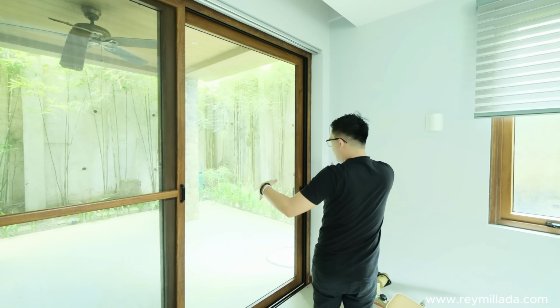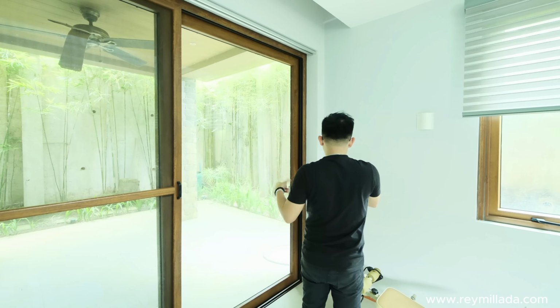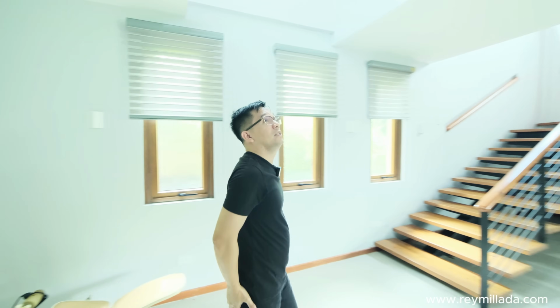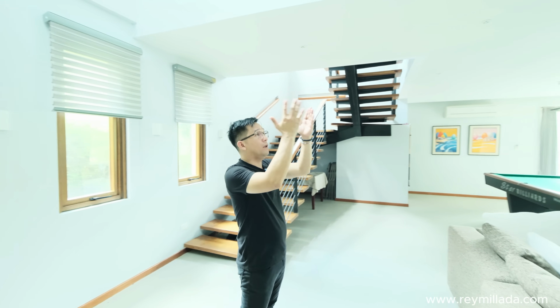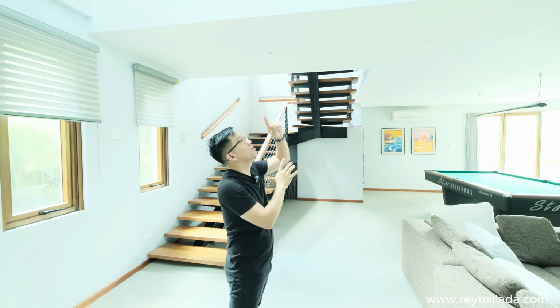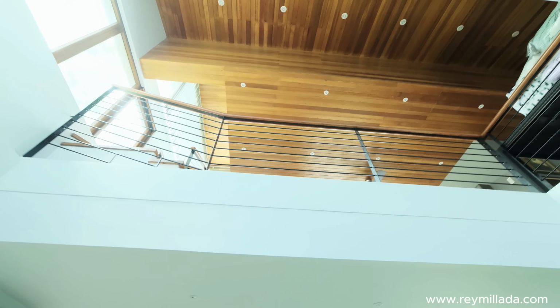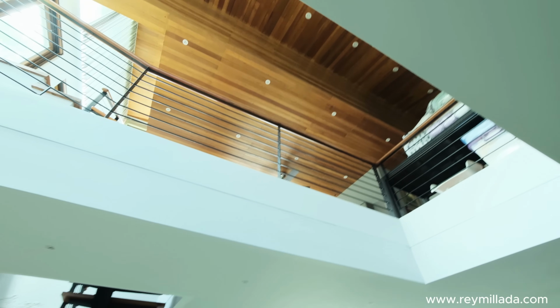So oversized yung mga sliding doors. Of course, beautiful baseboard design. And then dito sa middle, you have an open area, open court layout. Of course, you have light fixtures. And then nara ceiling design. Look. Diba? Hindi siya plain, but it's nara.